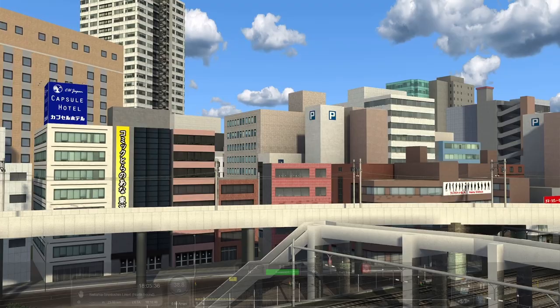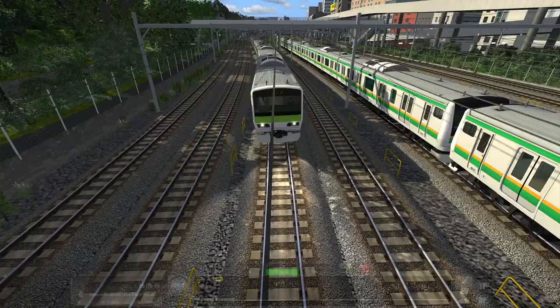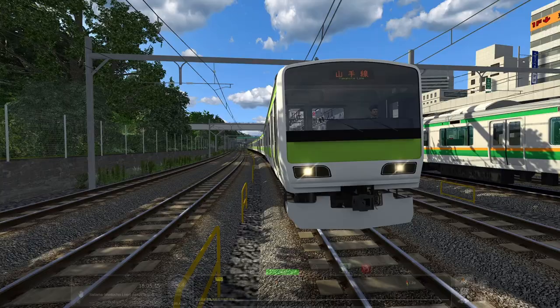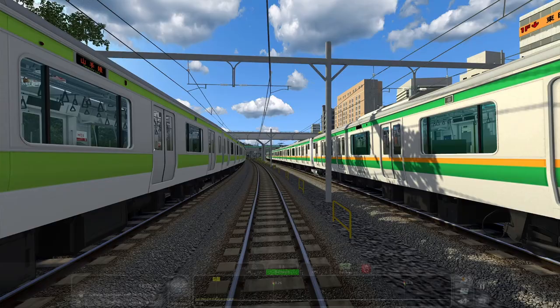It looks pretty spot on. It looks pretty good. There goes another train. That is actually the AI-only train. I love the way these things look. I hope we get the actual deal here with that one. So that's another train going past.